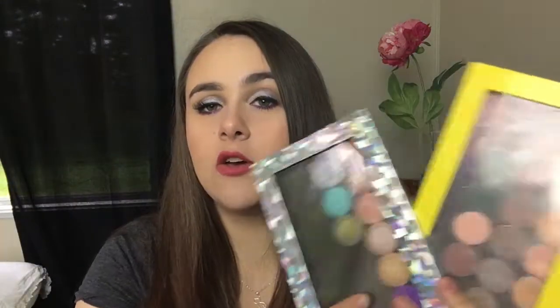These are my foiled shadows and these are my regular shadows. I have 9 out of the 20 foiled eyeshadows and I have no idea how many regular shadows she has. So let's dive in. We'll start with the foiled eyeshadows first. These are the newest to me. I just got these fairly recently.